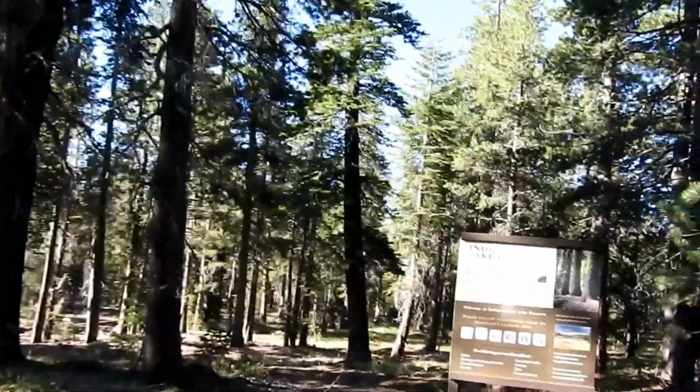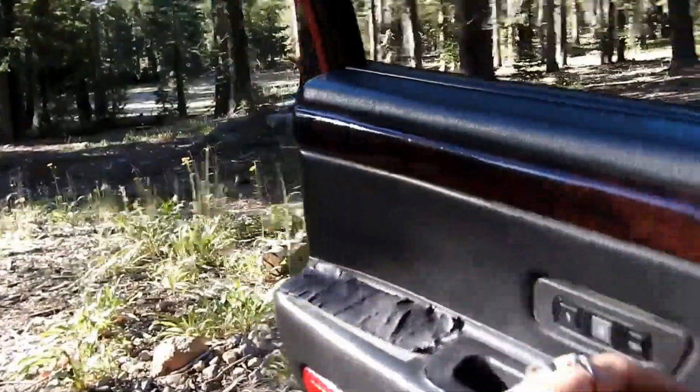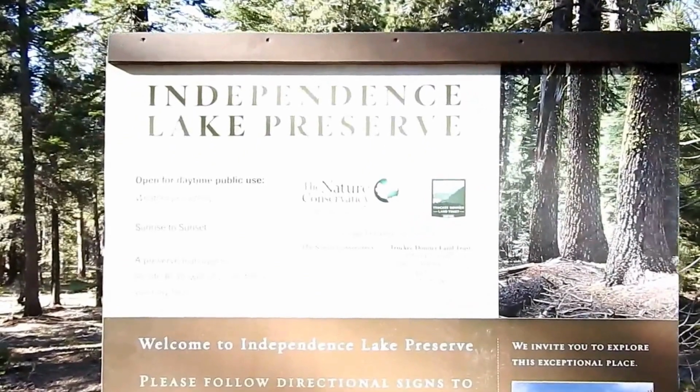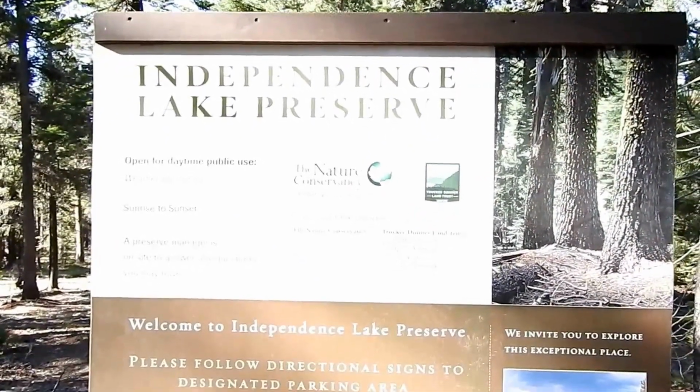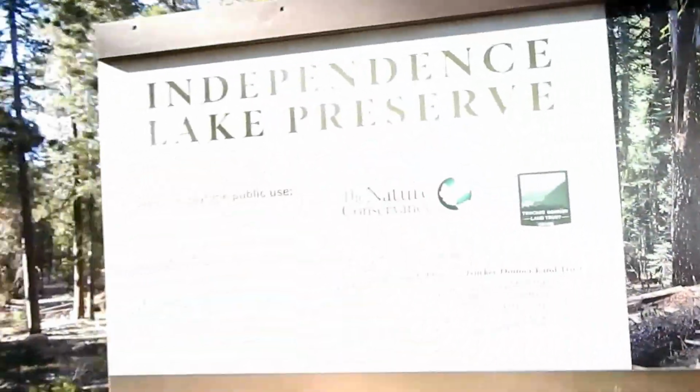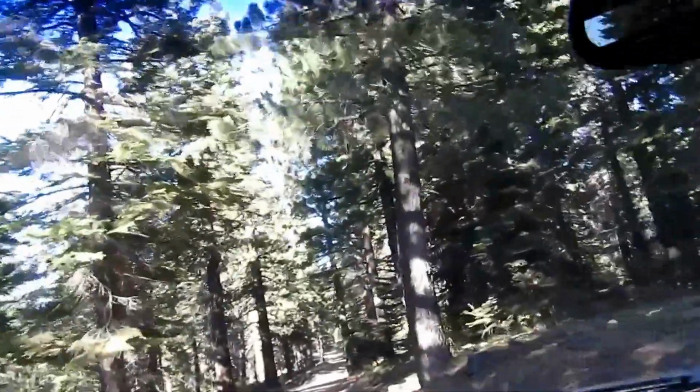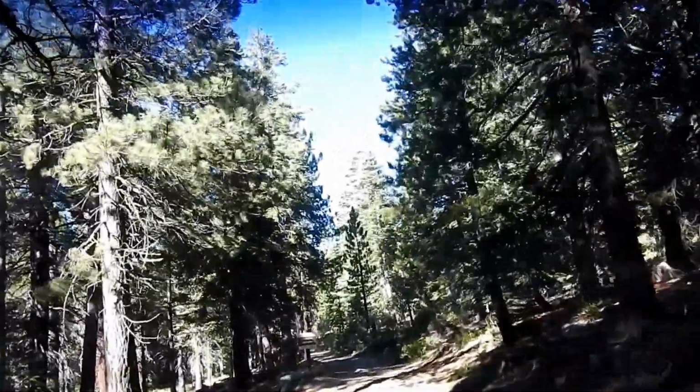Independence Lake Preserve. Turn left. That's right, this is a nature conservation area. I forgot about that. Live bait, horses, hunting, motorized vehicles, smoking. We're here, folks. Less than a half a mile to go. Motor vehicles? Yeah. Well, then why have the road here? Why not put a gate if you don't want motor vehicles? They have a parking lot. I guess they don't want ATVs back in here riding along the lake because it ruins the trail. But it's weird because they should clarify it better. C2 parking area.